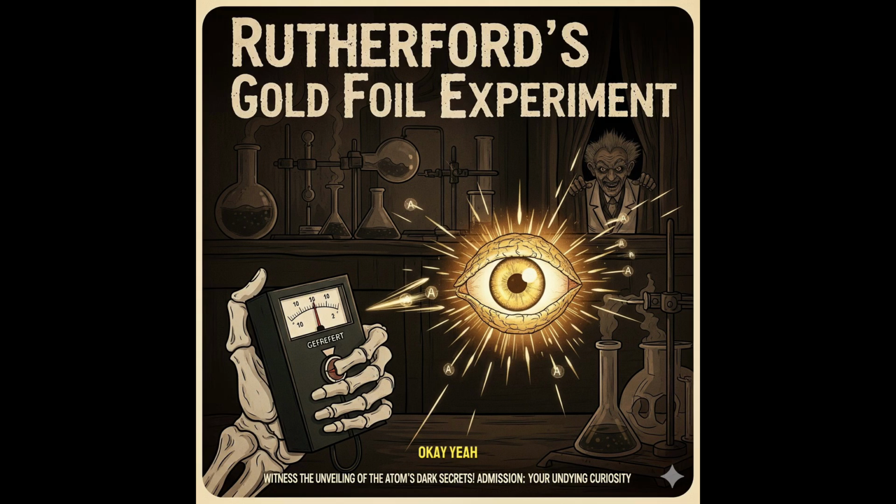Plum pudding, okay. Yeah, picture a blueberry muffin. The idea was the atom was a sphere of spread out, uniform positive charge, that's the muffin, and tiny negative electrons were just embedded in it like the blueberries. So the positive stuff and the mass were just diffuse, spread all over. Exactly. That was the key assumption. And our mission today is to unpack how a relatively simple experiment completely demolished that idea and showed us what atoms really look like.